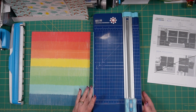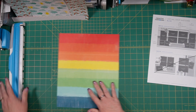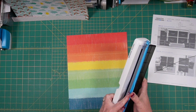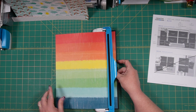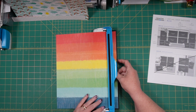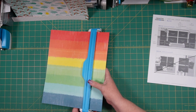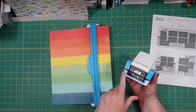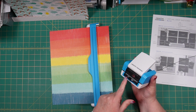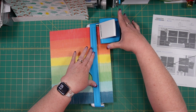Okay, so let me put my trimmer over here, and we're going to go ahead and grab the Border Maker system so that we can punch 3 borders from this. So I'm just going to use my Rainbow Border Maker cartridge in the Border Maker housing, and so that these notches will match up, and we're going to punch away.